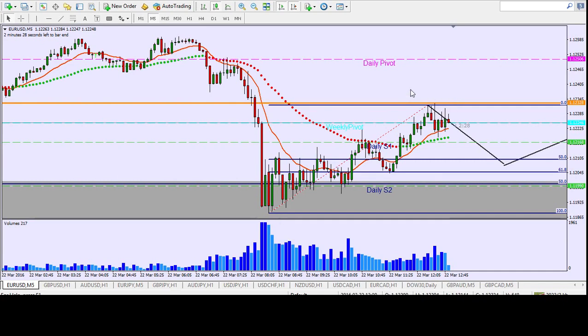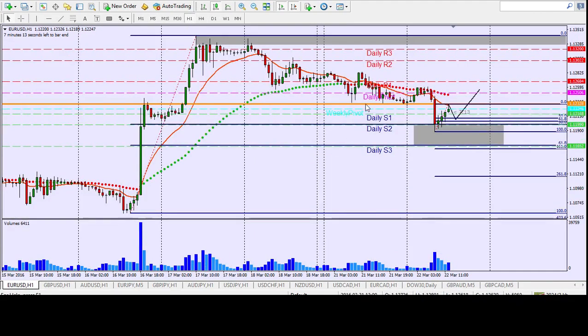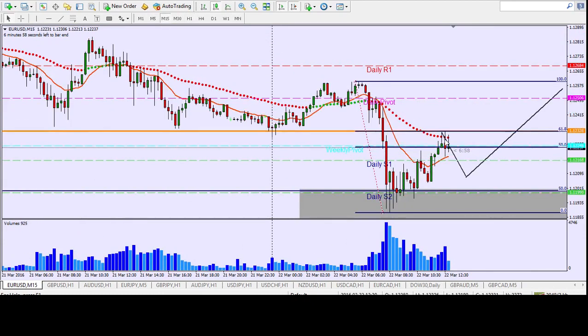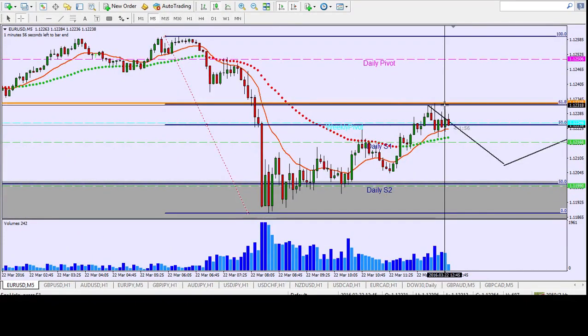Now, this area in particular, you see that I have a line there, is previous support to resistance. What else was it? It's a 618. If you draw a fib here, get rid of the other fib. Get in there and you'll see it is also the 618.